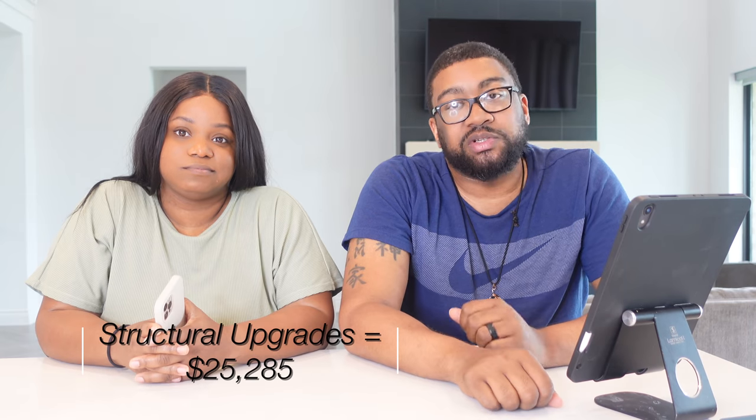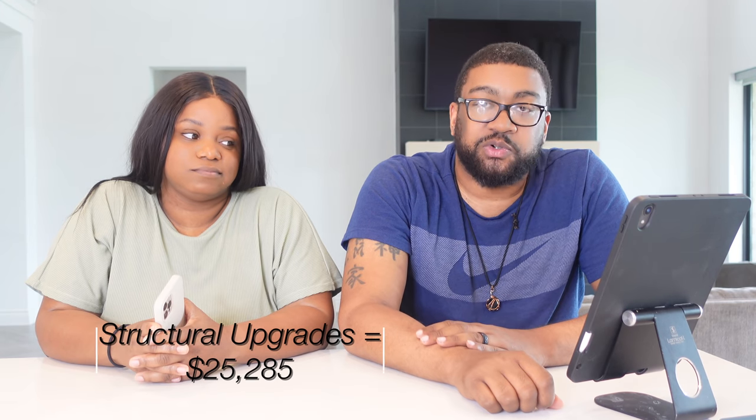The builder doesn't offer the windows in black. That's actually what I was getting ready to say. So, you know, the dark bronze, it works perfectly. We're good with it. Yeah, absolutely love it. So that was actually a $2,200 upgrade. So all in all, with the entire structural options, we spent $25,285 on structural options. This was before we went to the design center.